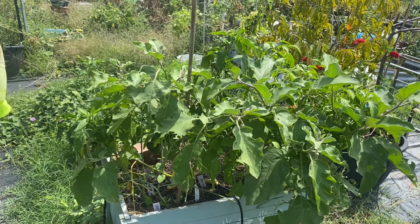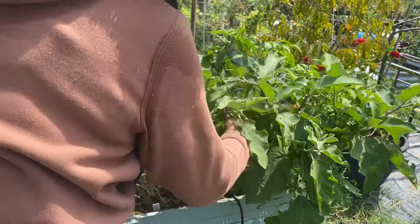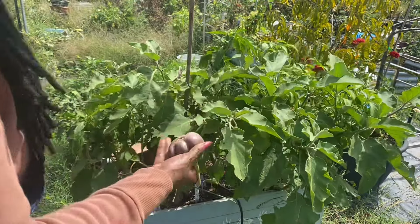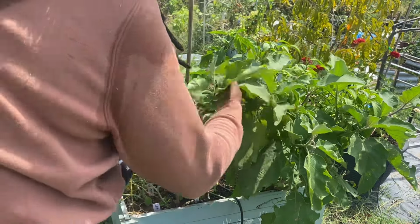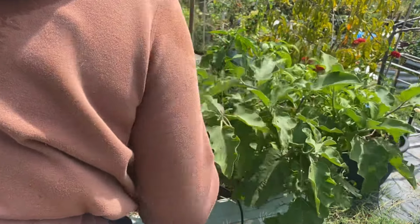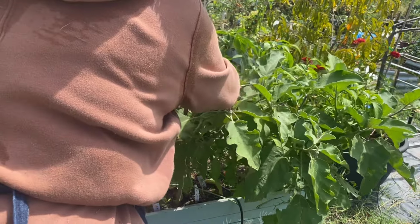I'm going to drop them on the ground for right now because I don't have any extra space for them in my basket. Got an eggplant right here that I think I left out here too long. Sometimes those eggplants sit out here too long in the sun. They start getting dull and discolored, and so they are not going to be at their best.